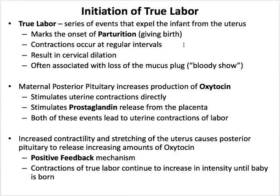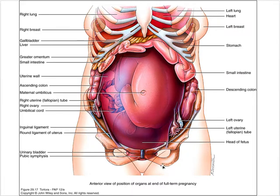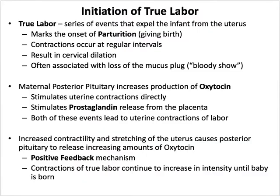True labor contractions occur at regular intervals, starting pretty spaced out, and then begin to occur more and more frequently. This should result in dilation, which Braxton Hicks will not do. And this is often marked by the loss of what's called the mucus plug, also sometimes referred to as the bloody show. With the cervix itself, we talked at length about cervical mucus. Here you can see the urinary bladder, but the cervix would sit right below all of this. You'll end up with that cervical mucus thickening and causing formation of a plug right there in the cervix. As the cervix begins to open up and dilate, that just automatically falls out. So that's one of the things that some women will look for as they are starting true labor.